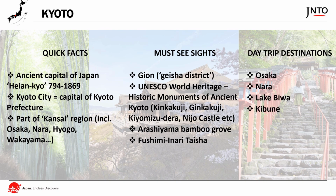Some day trips from Kyoto. Very easy to honestly do Osaka as a day trip, and also vice versa. You can visit Nara quite easily, Lake Biwa, which I introduced earlier, or Kibune, which is in the northern reaches of Kyoto City. It's a quaint little town and something a bit different.